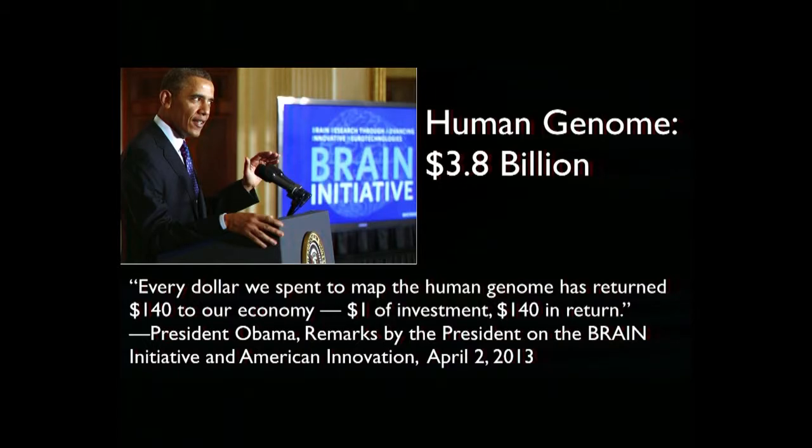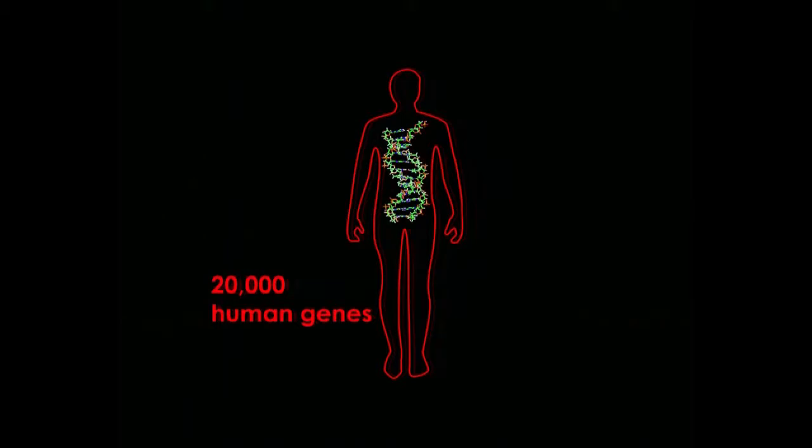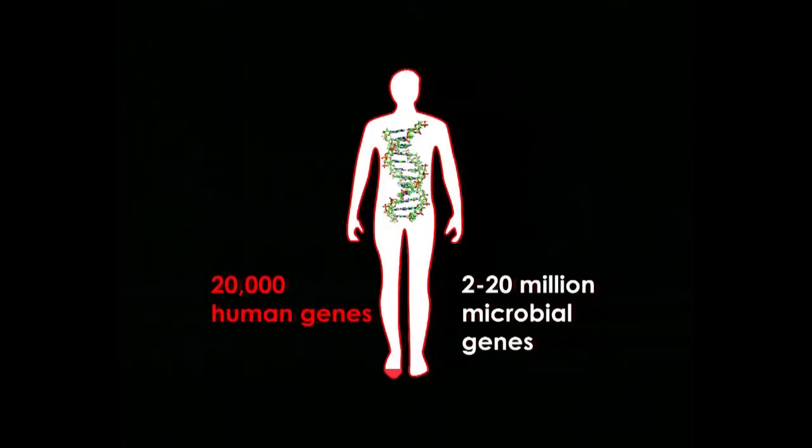However, when we think about our genome, what's in it is about 20,000 human genes, more or less, depending on what exactly we count. But the size of our microbial gene catalog ranges from 2 to 20 million microbial genes. So in terms of gene count, we may be less than 1% human. And just like we leave our human DNA on everything we touch in ways that can be used for forensics, the same is true for our microbial DNA.